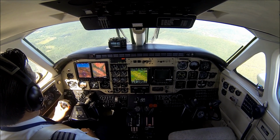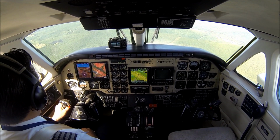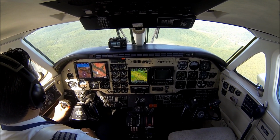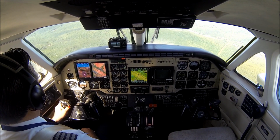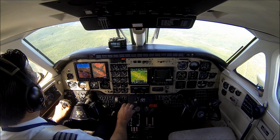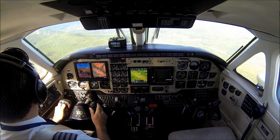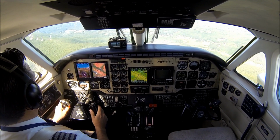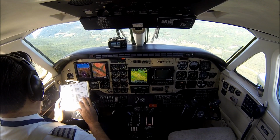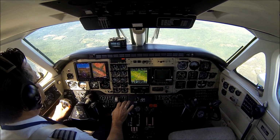As you can see later in the outside video, the airport is surrounded by very tall mountains here to the east of the field. Checklist is completed. We're doing a left downwind for runway 29, overhead the field.